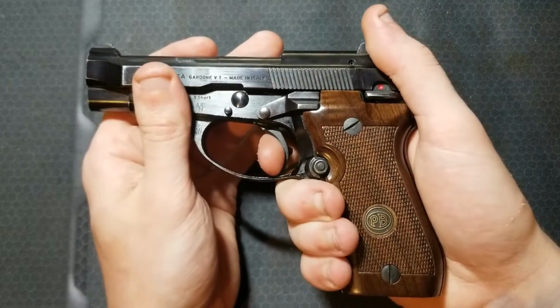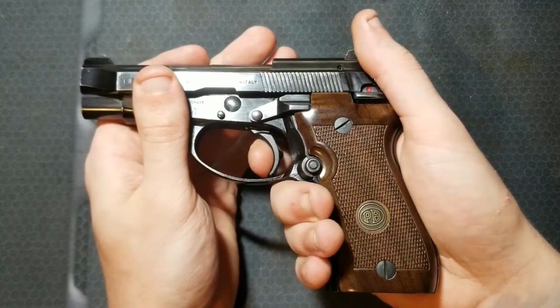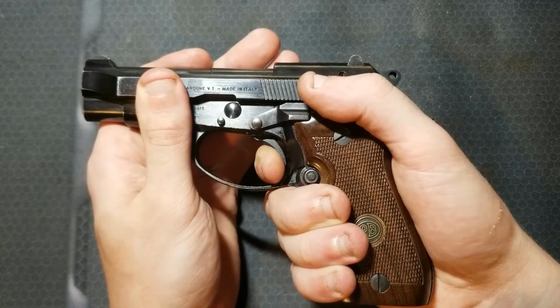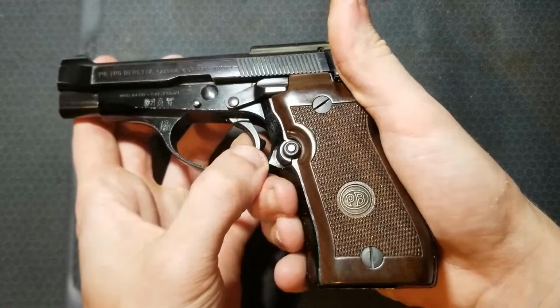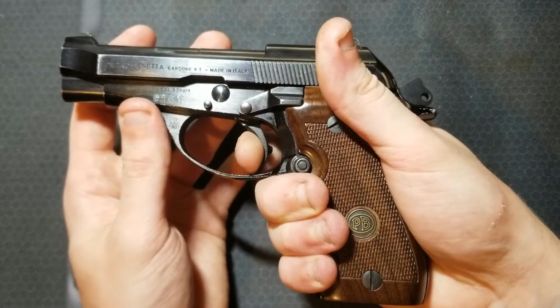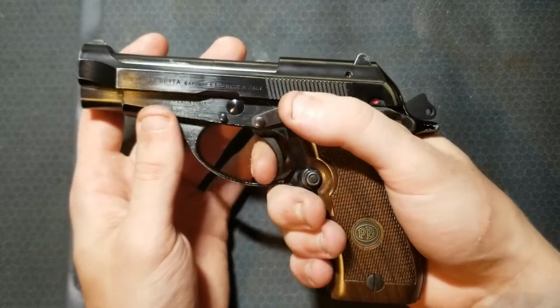Single action, there's your take up, nice defined hard wall, and then a little bit of creep and a nice crisp break. There's kind of a little nub on the back of the trigger there that limits over travel, and then the reset is kind of mushy feeling, not really that audible or tactile, and a bit long.